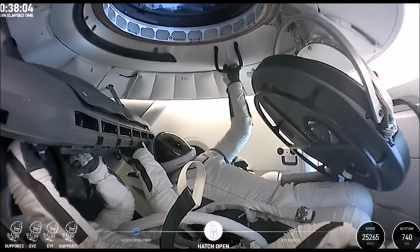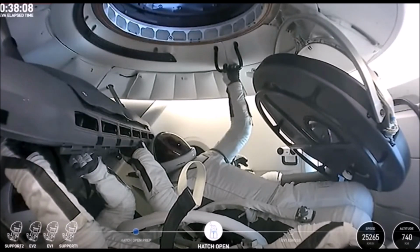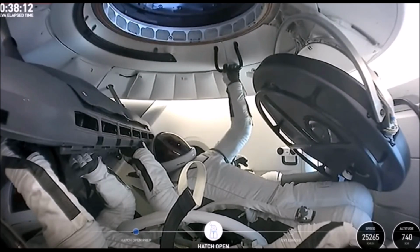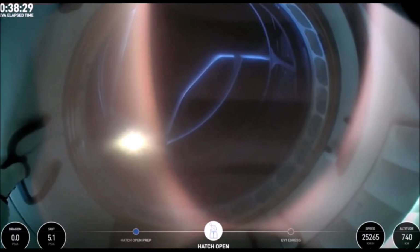Execute. If you just jumped in, we are 38 minutes into today's spacewalk, and the hatch is open on Dragon. First view from a helmet cam, looking out. Dragon SpaceX, we see it stalled. EV1 is go to continue. That structure you see there is... Check for egress, EV1.